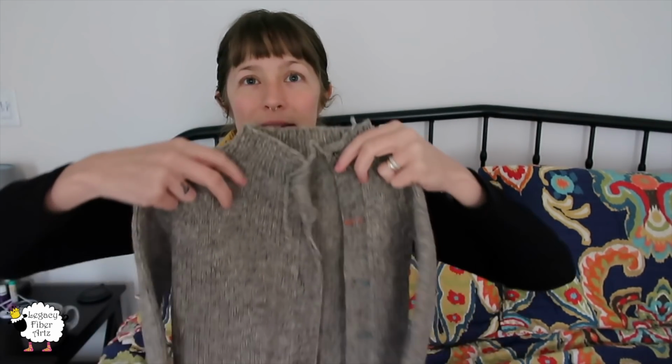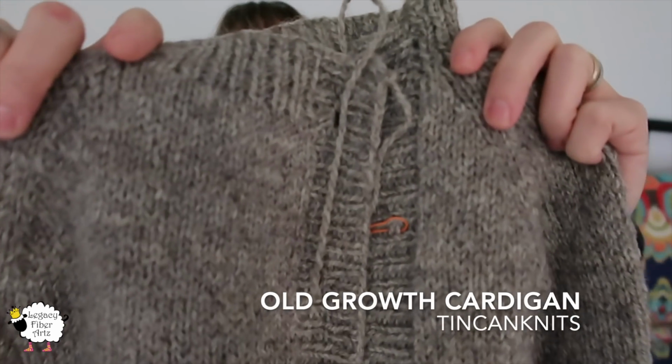Okay, now I want to show you a project that I just got off of my needles. I still need to do a little bit more of finishing. I need to weave in the ends. I've already blocked it, which is a miracle, and I need to get buttons for it. But here it is. I knit Lily a little cardigan. This is called the Old Growth Cardigan by Tin Can Knits.